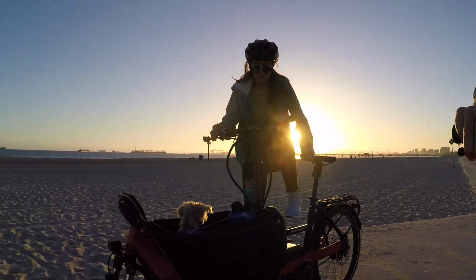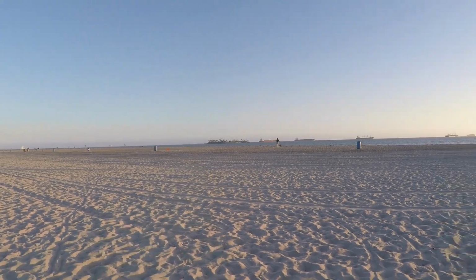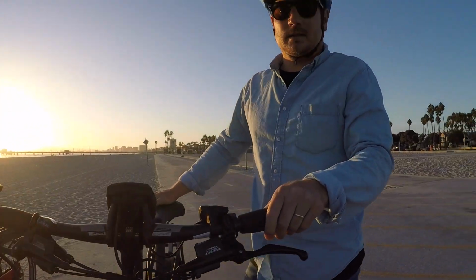Cool. Is this it? We're at the dog beach. We made it. Oh, there's the little doggy sign. Exactly. You ready? We're able to put up the kickstand even with me in there? Yeah, and that's a good way for loading and unloading, with the kickstand down. It makes the bike a lot more stable, and you don't have to really hold that weight.